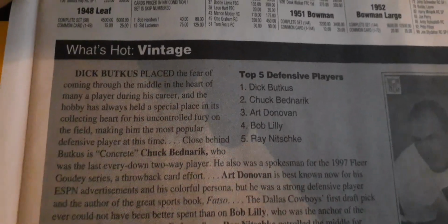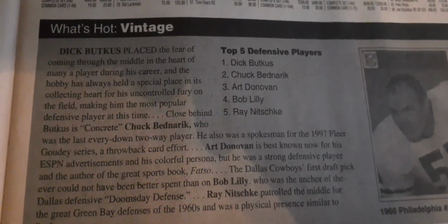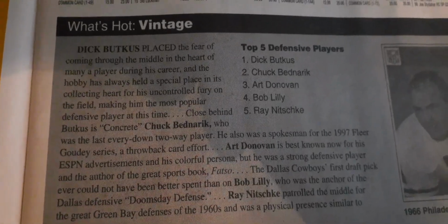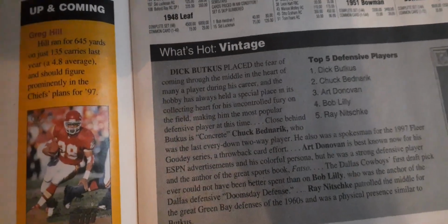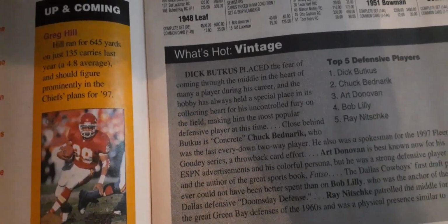So, what's hot in vintage? Dick Butkus, Ray Nitschke, number 5. Yeah, I've been interested in defensive players, especially the vintage defensive players. It's been interesting to me. They're not very expensive, but they're really unique. They have a lot of nostalgia. They're a nice conversation piece, you could say.